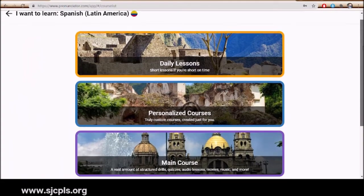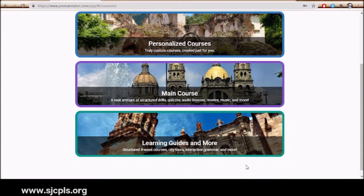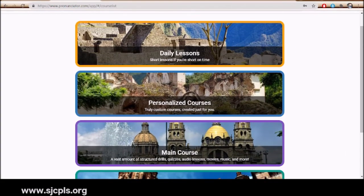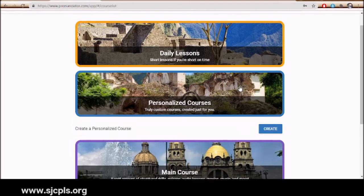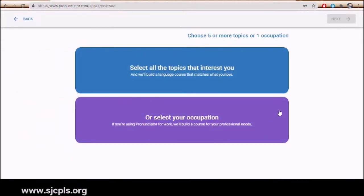And it's going to pull up a page that has some daily lessons, personalized courses, a main course, and learning guides and more. There's all kinds of different resources under each of these tabs. But for today, let's go ahead and focus on this personalized course because as a business owner, this can be very handy. I'm going to go ahead and click on Create a Personalized Course.